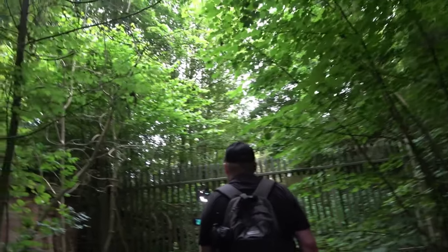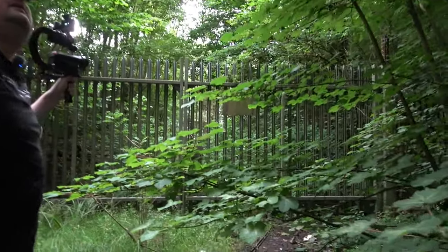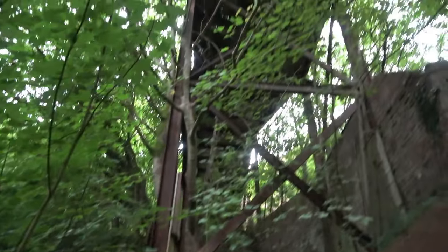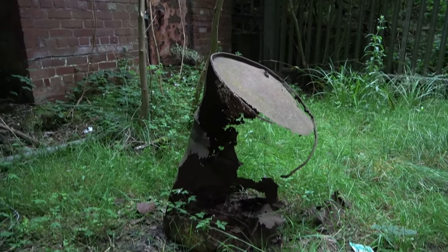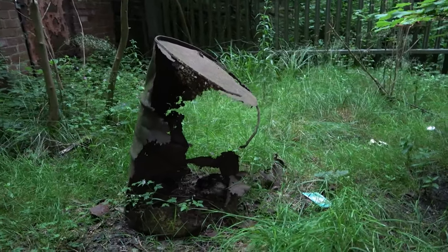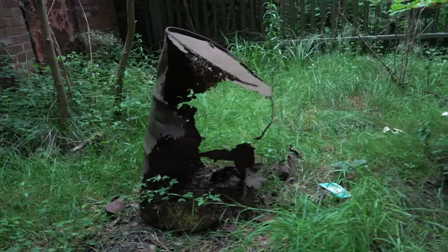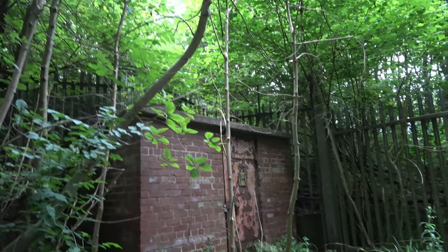All that's overgrown now, isn't it? Nature's taken over now, the main entrance here. Well, one of the main entrances. I mean, look how old that barrel is. Crazy how it's still standing, isn't it? Pretty nuts. Old door with a fire hydrant, so there's water around here. That's actually a new padlock on that.